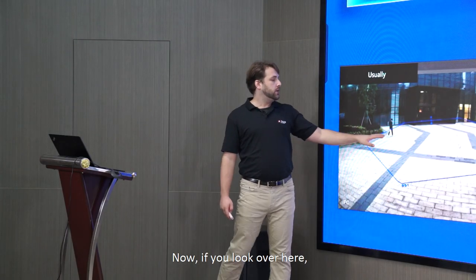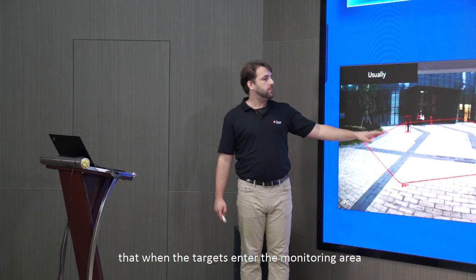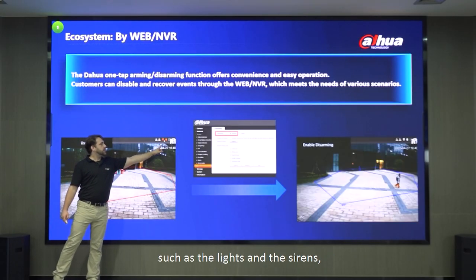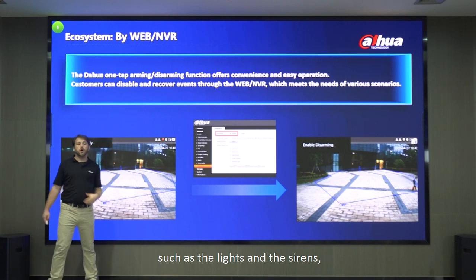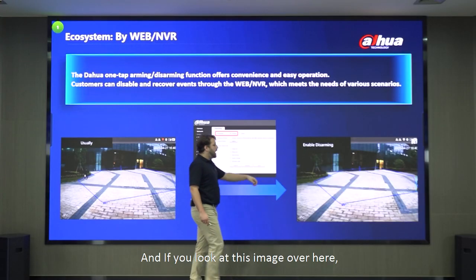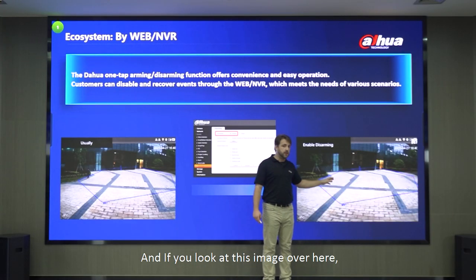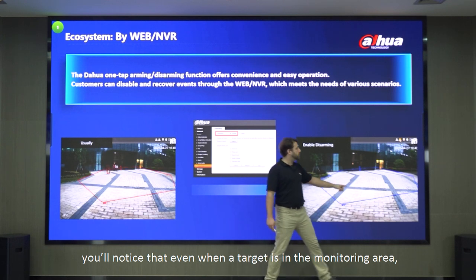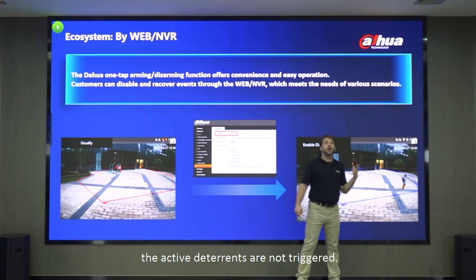Now, if you look over here, you can see that when the targets enter the monitoring area, the active deterrents, such as the lights and the sirens, will be triggered. With the web NVR, you can enable disarming as well. So that's your third option. You can enable disarming with the web NVR. And if you look at this image over here, you'll notice that even when a target is in the monitoring area, the active deterrents are not triggered.